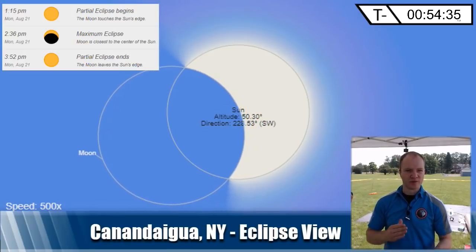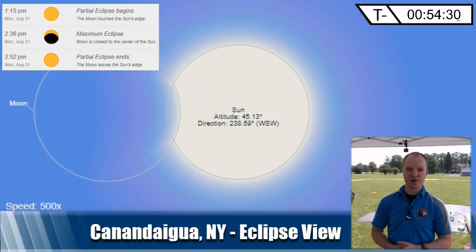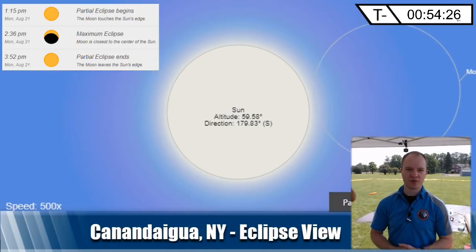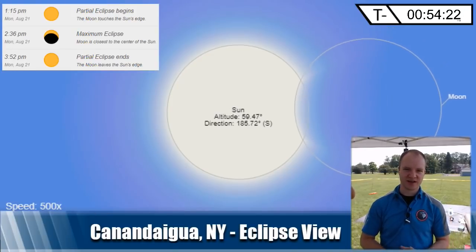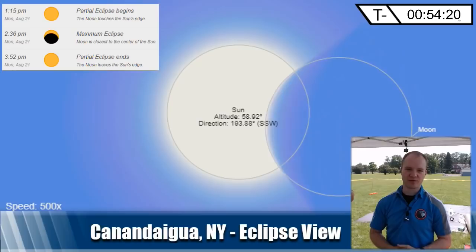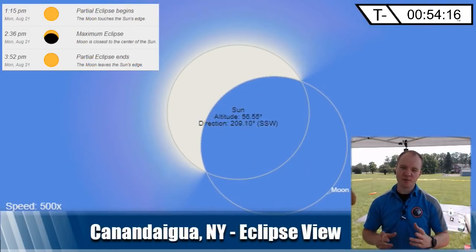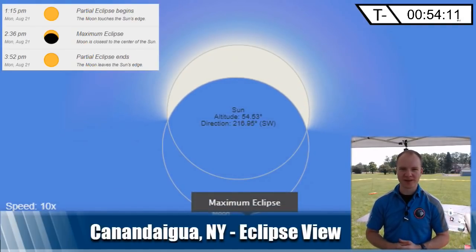So hopefully the balloon will be able to capture that. I know we've got our solar glasses here on the ground. We got some indirect viewing methods as well, so we're going to try to take a look at that. And then just before 4 o'clock in the afternoon is the end of the eclipse, and that's right about touchdown for us. So hopefully, if everything goes well, we'll be able to recover it quickly, and we want to get some photos and videos up tonight because I know everybody's excited about the eclipse.